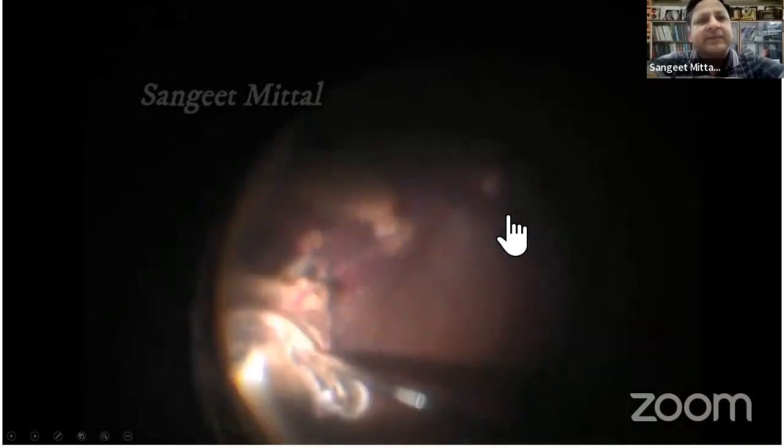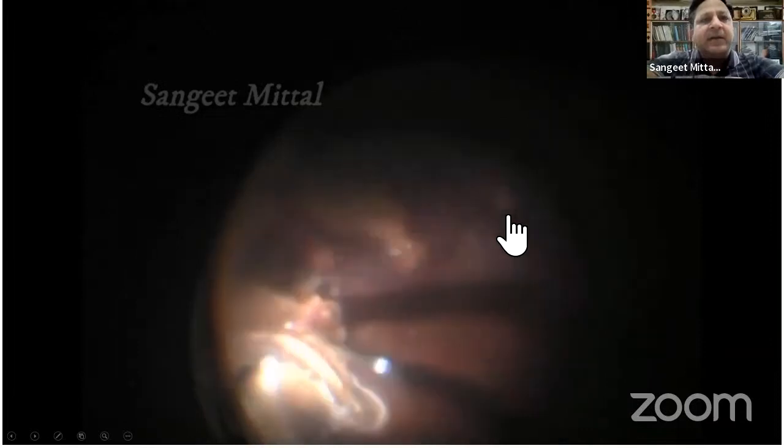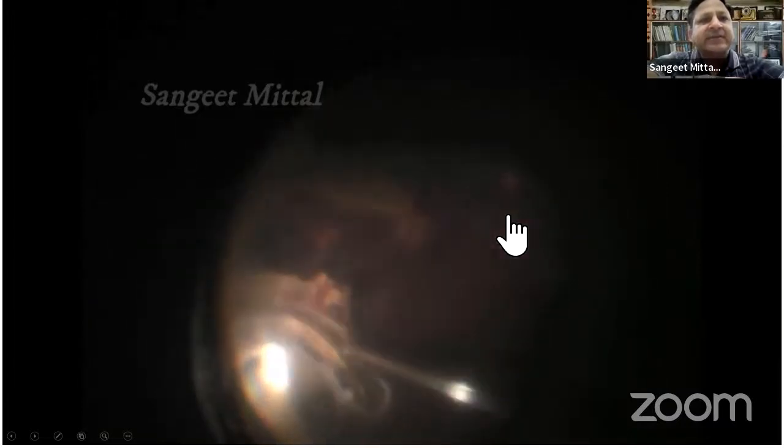And we just started from the posterior end of this wire. We tried to free the posterior end, but again, it was not coming out. So we had to extend the chorioretinectomy all throughout where this wire was. And slowly removing the choroid and the retina, we reached the anterior end. So once the anterior end was made free, we pulled the anterior end out and it came out.